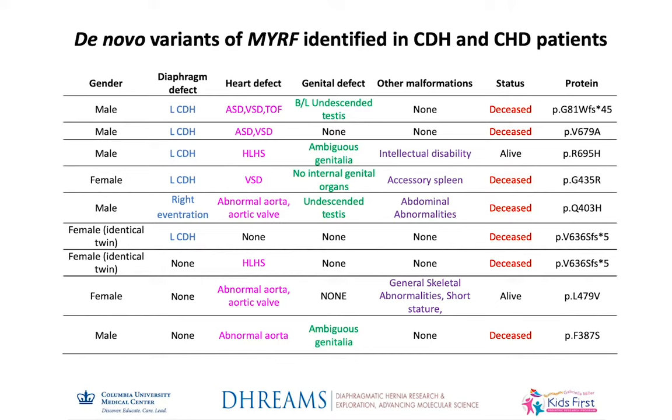Interestingly enough, it was not just those two congenital anomalies, but you'll see in the column called congenital defect that some of them also had other genitourinary malformations. We had some of the babies who had ambiguous genitalia, some who had undescended testes, which is something milder, or in fact having no internal genitalia. We also saw that in some cases they had some other anomalies associated as well. So it looked like this was a gene that was having effect in multiple dimensions.